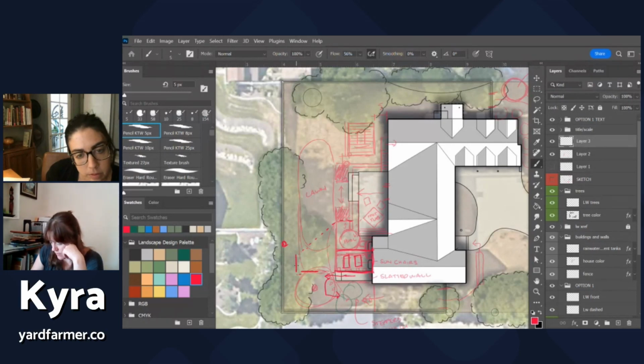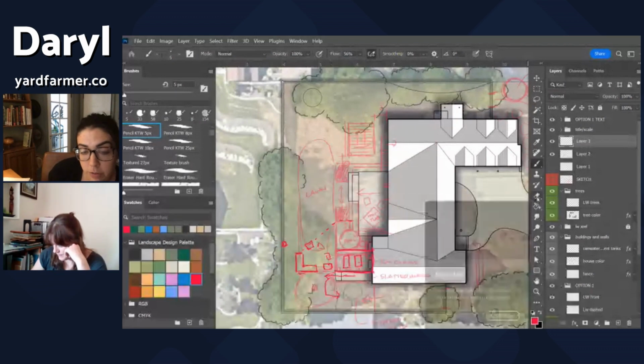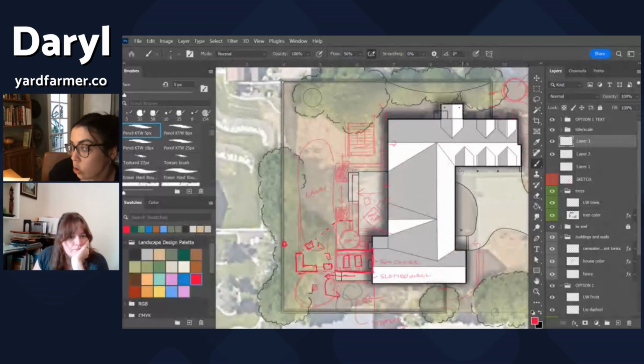We could push this pretty far back. And if we had a gathering space that looked something like this, this could even be its own little nook. But then I guess I'm omitting the fire pit now. We still have room for a fire pit, even behind that. Like, there's so much space.